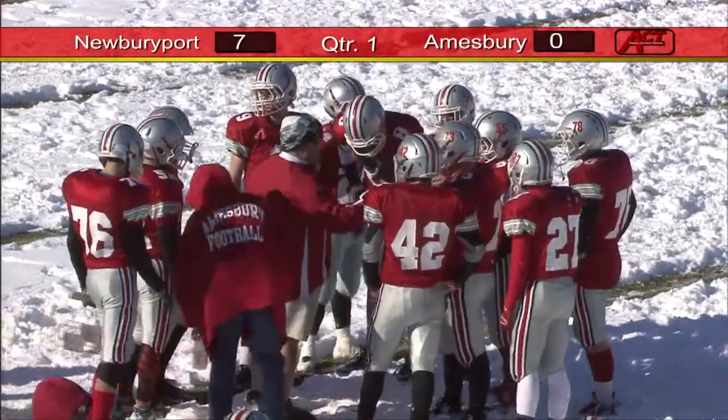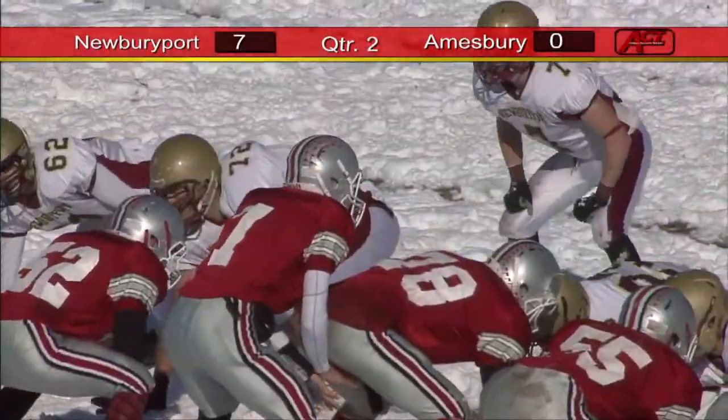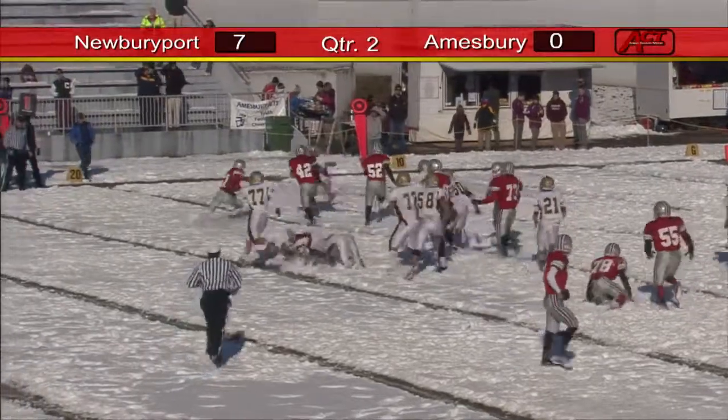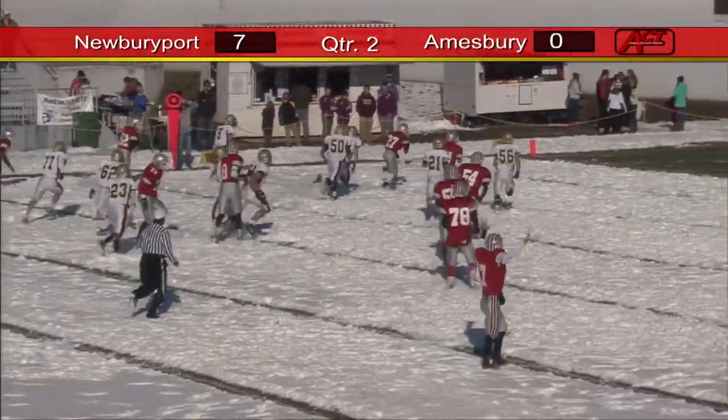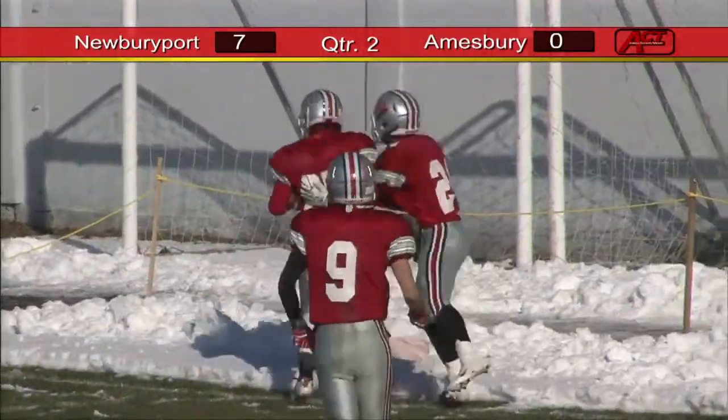Quarter with the score, Newburyport 7, Amesbury nothing. Scanlon split to the right. Macy and Doucette in the backfield. Pitch back to Macy, number 27. He's got some blockers. Cuts back. Nice cut. Makes a nice move. Macy on his feet. He's going to be in for the touchdown.